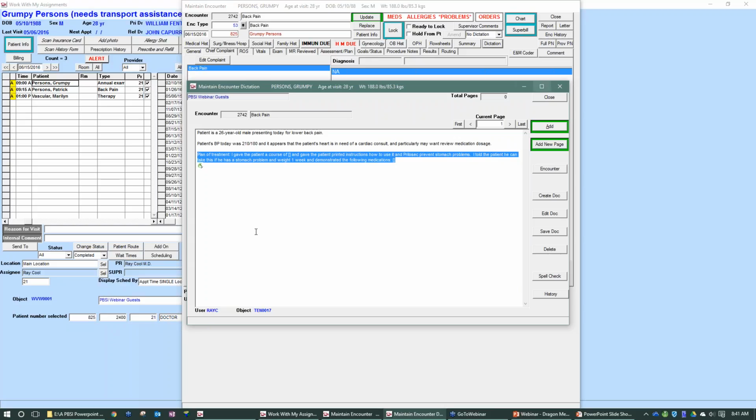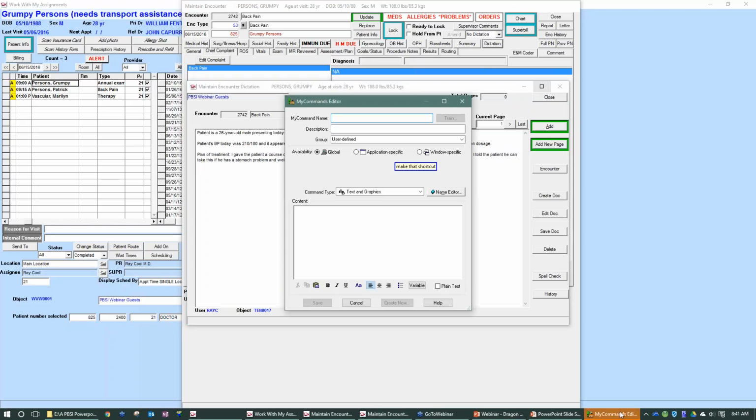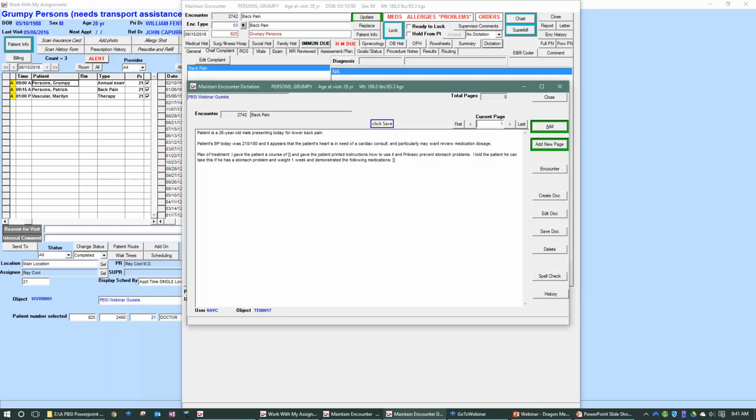Make that a shortcut. Therapy treatment plan. Okay, so I'm stopping right now. So you see what I did is whatever was selected was automatically pulled into the content box. The cursor stopped in the command name box, and I gave it a name with my voice. And now I'm going to save this with my voice also. Click Save. So I've just created a new template called Therapy Treatment Plan.